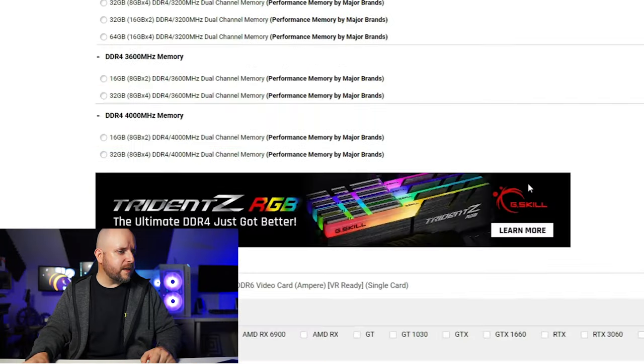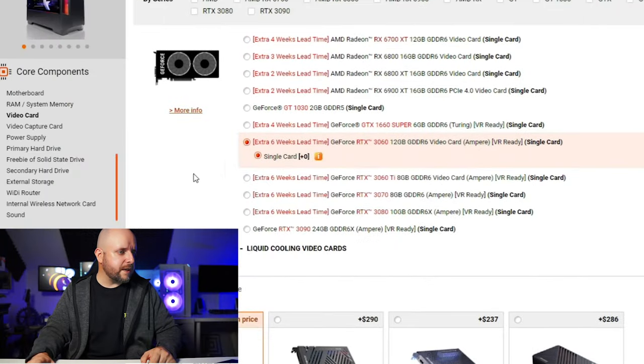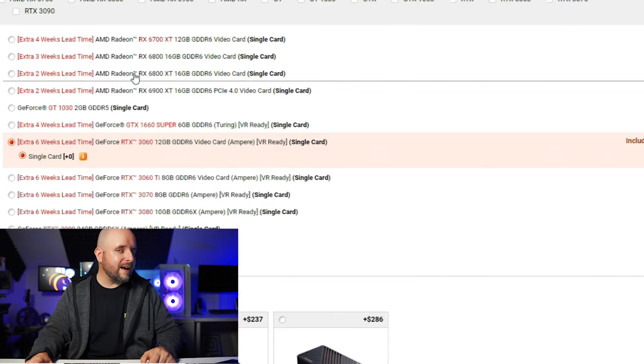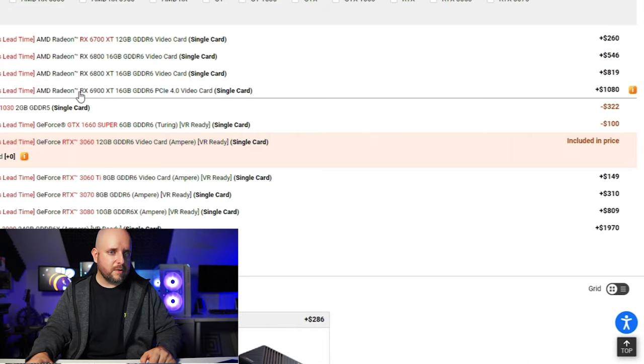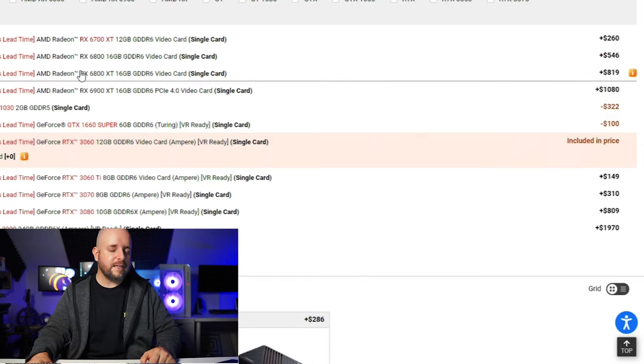All right, skipping all that, going down to GPUs. Looks like the shortest lead time on an AMD card, which they're doing a lot better with, is gonna be the 2 weeks lead time for both the 6800 XT and 6900 XT. Both high dollar cards, but high performance cards, very high performance. In fact, you're only looking at about $250 more for the 6900 XT than it is for the 6800 XT.